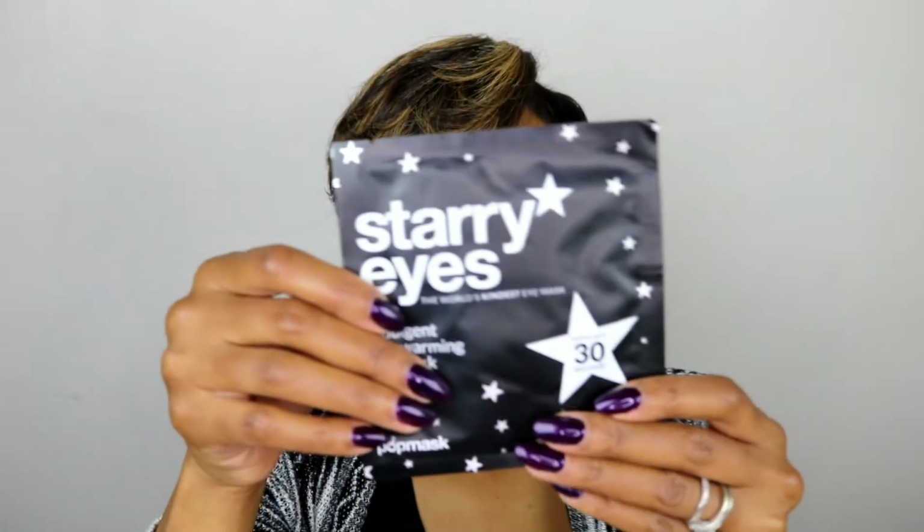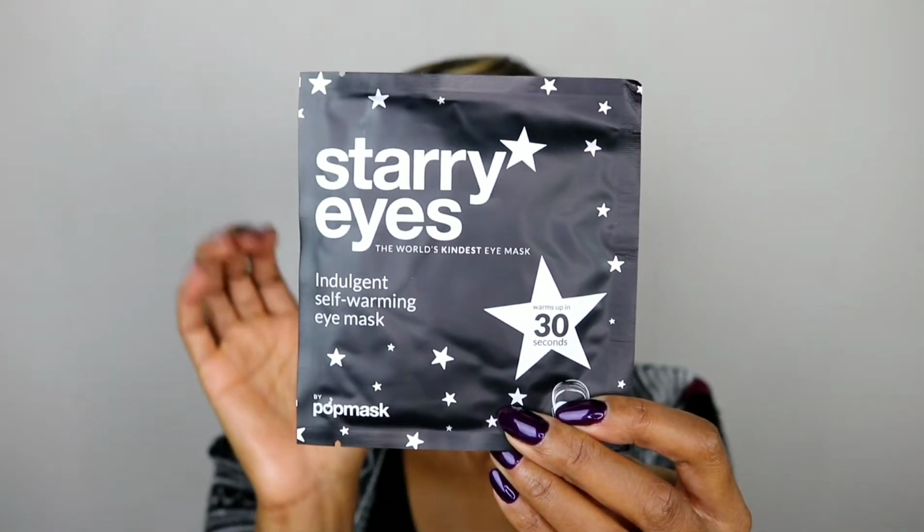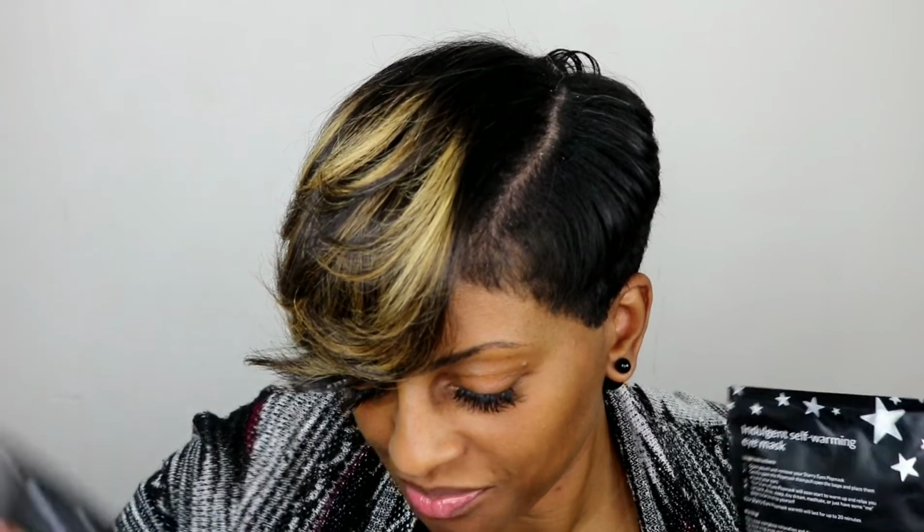Okay, let's see. What do I have next? What is this? Oh, so this is Starry Eyes Indulgent Self-Warming Eye Mask. It warms up in 30 seconds. So you lay back and relax and put these over your eyes. I'll probably try them. Seems like it's pretty cool. So the Popband Starry Eyes Popmasks, set of 2, retails for $10.